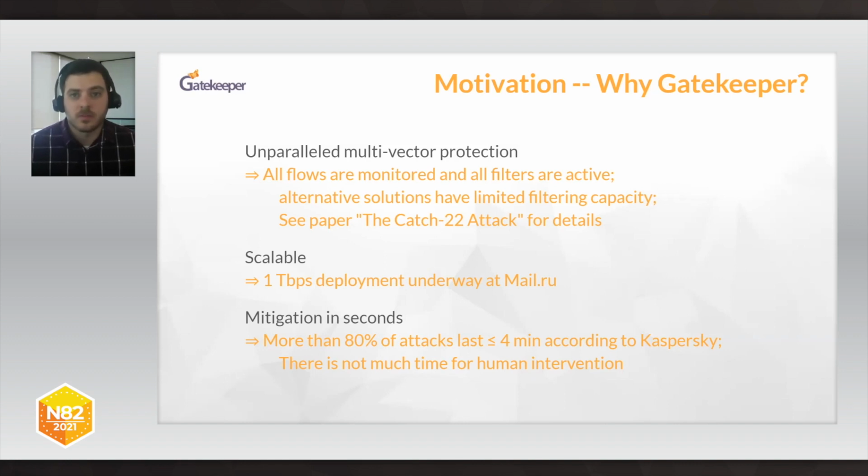At all times, all of the Gatekeeper filters that are used are active, and these monitor all flows in the system. This is a crucial point, being able to keep state for every flow, which we define as a source and destination IP pair, because a lot of alternative solutions might be able to do some sort of filtering, but only with a limited capacity. And there are specific kinds of attacks that make the defensive system choose between implementing filters that are too broad and induce collateral damage, or are very specific and too narrow and risk not actually mitigating the attack.